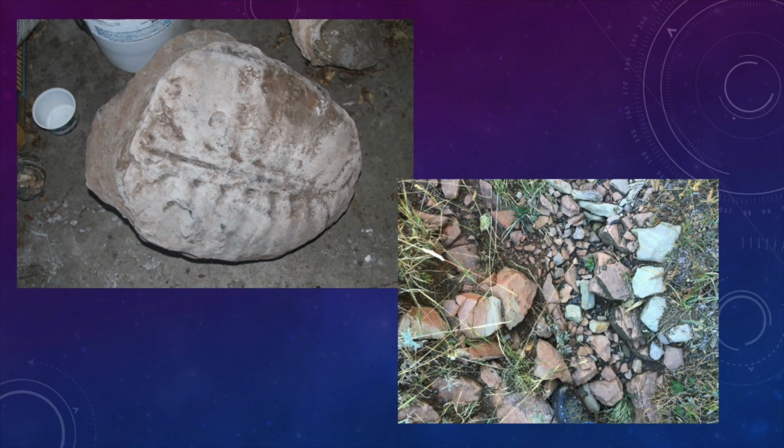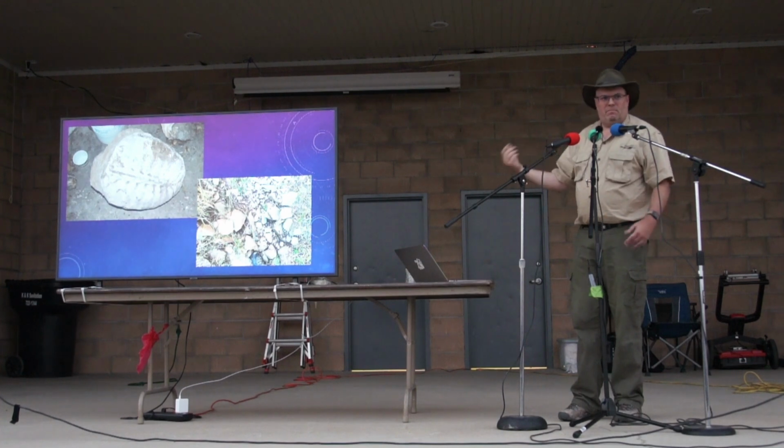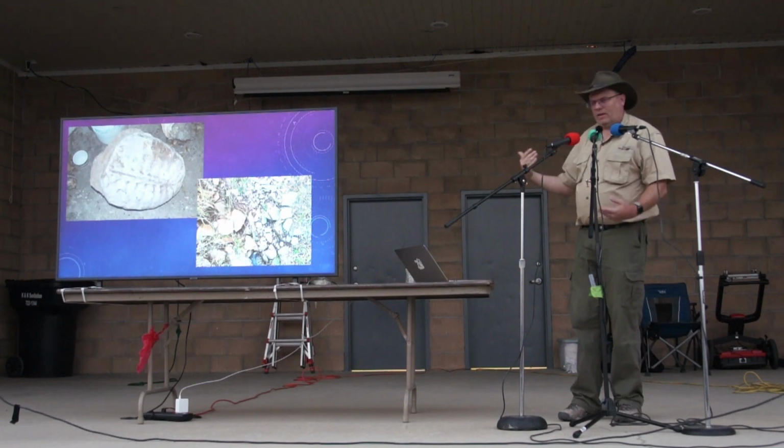Some of the other fascinating things that we found up here in this area are petrified tortoises. That's what you see in the top left. That's a big shell of a tortoise. And then, you can't see it very well, but there's also a lot of solid iron rocks that you can find in some of the streams around here. So I thought that was pretty fascinating.